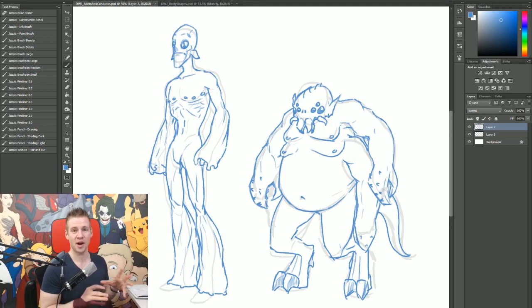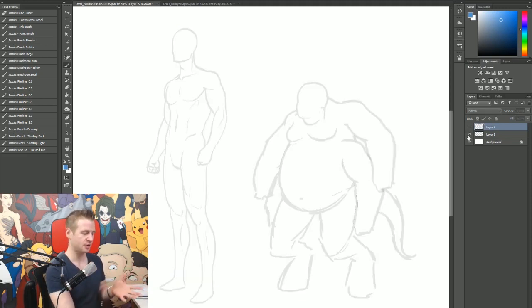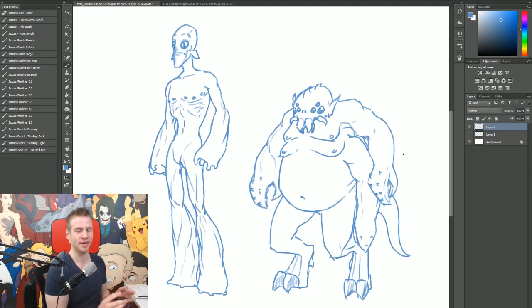Okay, so I've finished my 2 alien designs, and these should be fun to create some costumes for. I'm going to hide my original sketches, which looked like that, which are a bit irrelevant now, and I have my alien characters. So now I'm going to design outfits to go on top.